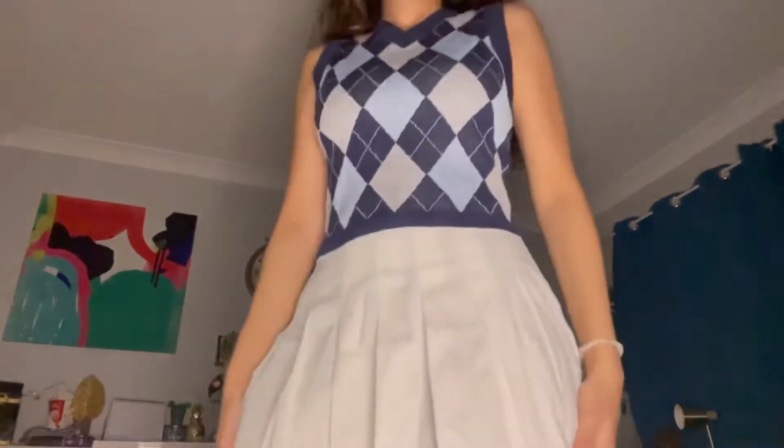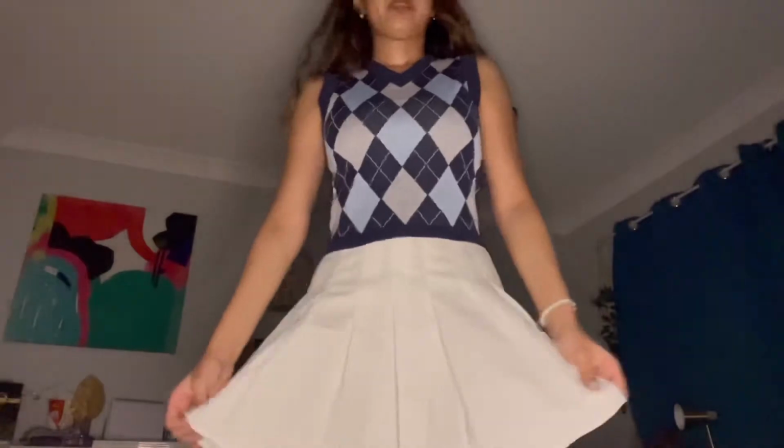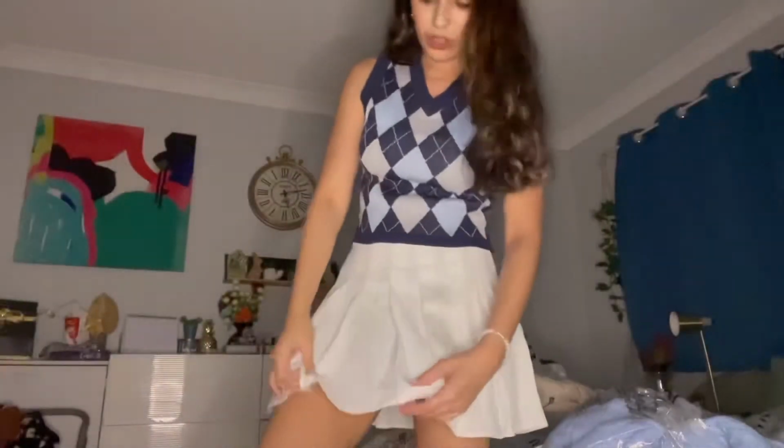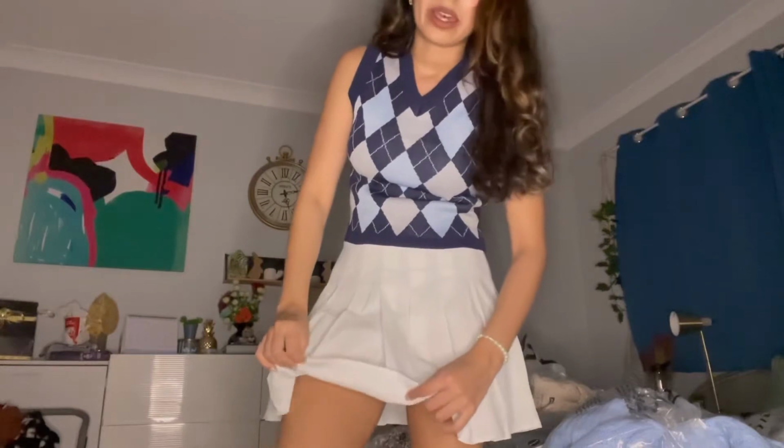Looks nice. And I wanted it with a white tennis skirt. The only thing is, I actually don't really like the material of the skirt. It feels really bad, like paper bag kind of material. But I mean, it looks fine. Like no one's gonna notice.